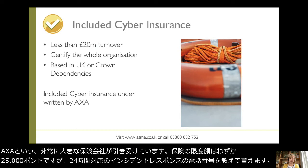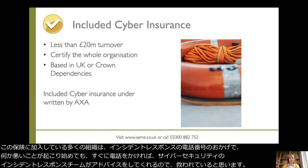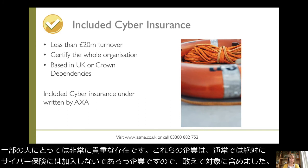Now, the limit of the insurance is only £25,000, but what it does give them is a phone number for 24-hour incident response, and that is technical and legal incident response. And a number of the organisations that have had this insurance have, I think, been saved because of that incident response phone number. Something bad starts happening, they immediately can ring up and have a cybersecurity incident response team advising them. And that has been very, very valuable to some of them. These are companies that would never usually buy cyber insurance, which is why we include it.